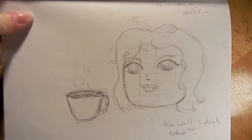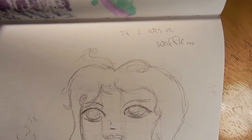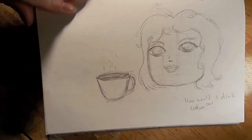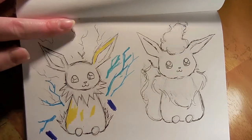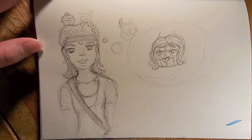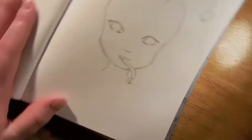This is a drawing of me if I was a waffle, which I was going to just draw a completely separate thing for the drawing with waffles contest. It was just like draw something and submit it, and it was going to get randomly picked. And more Pokemon for the ATCs, and another concept for the Drawing with Waffles contest. I'm gonna have a lot of those in here.